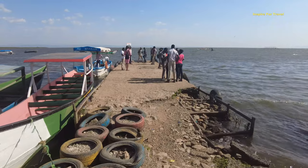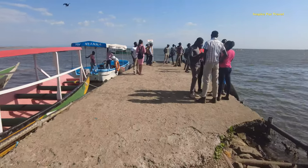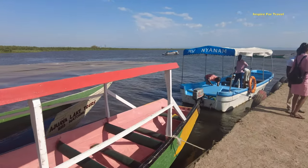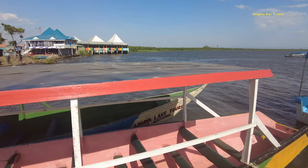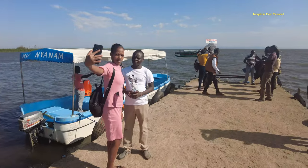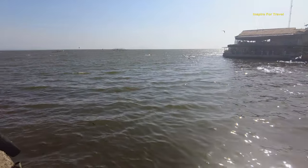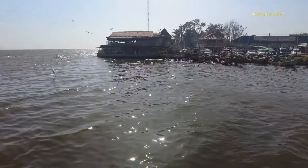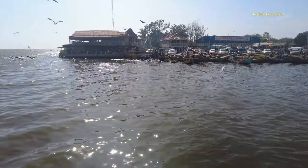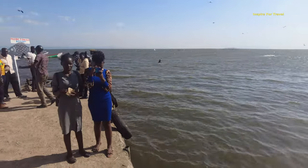So this is a video of the lake here, and this is where everyone will obviously come and dock and get on the various boats that will take you to different places here on Lake Victoria. You can see a lot of people are here. It's around after 3 p.m. in the afternoon, so usually it's a bit busier in the morning times, but it's still a good vibe here. This is the beautiful Dunga village, Dunga Beach area here in Kisumu.